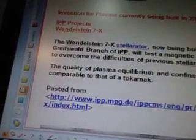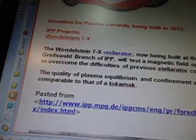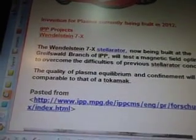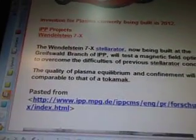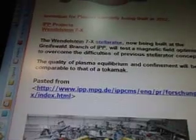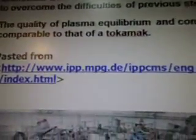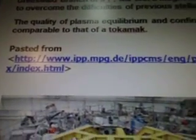The Wendelstein 7X Stellarator, now being built at the Greifswald branch of IPP, will test a magnetic field optimized to overcome the difficulties of previous Stellarator concepts. The quality of plasma equilibrium and confinement will be comparable to that of a tokamak. And that's from www.ipp.mpg.de. And all the rest there.